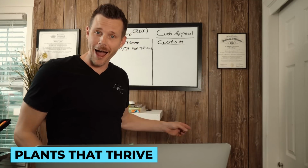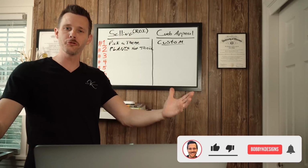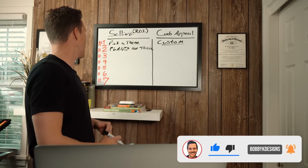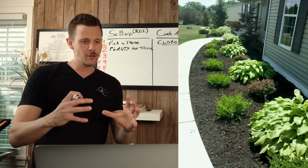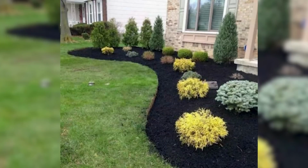Plants that thrive. You want to pick something that's obviously going to do well and is not going to die. However, here's what I want you to look at. If you are selling, I think that you should go with something that's a little bit more spaced out and looks presentable and is beautiful and is the first thing that a buyer is going to see when they come up to the door. You don't need to go crazy.